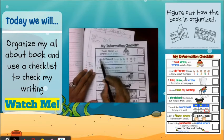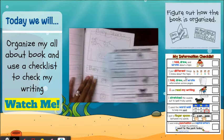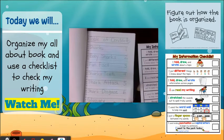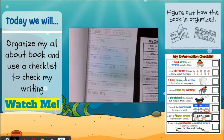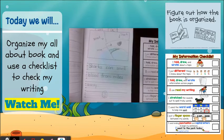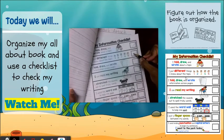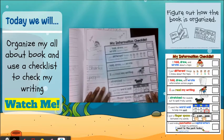The next one says, I put different things I knew about the topic. So, friends, that simply just means that we didn't repeat the same thing on each page. We did write different things. If you notice on the table of contents, we have sharks, baby sharks, fun facts, shark's teeth, shark attacks, right? Every page has something different. Okay. So you can go ahead and give yourself a check because you didn't repeat the same information. You wrote new things every day.